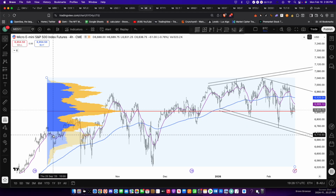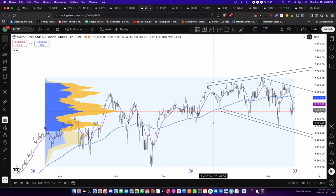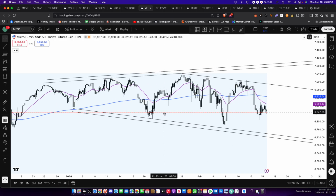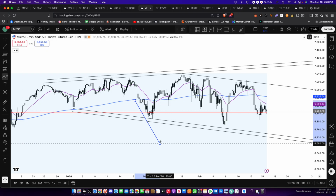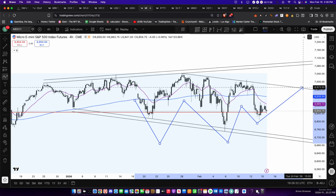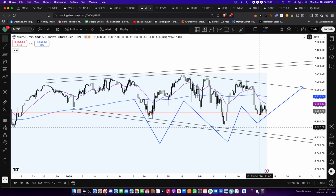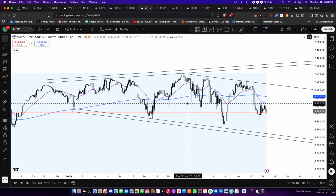It hasn't really gone anywhere since October, right? Not much has happened, right? So it's consolidating at this high volume node, and potentially there could also be an inverse head and shoulders here. I know it's a bit ugly. Maybe you could draw it from here. Regardless, that's one of the things I see when I look at it.